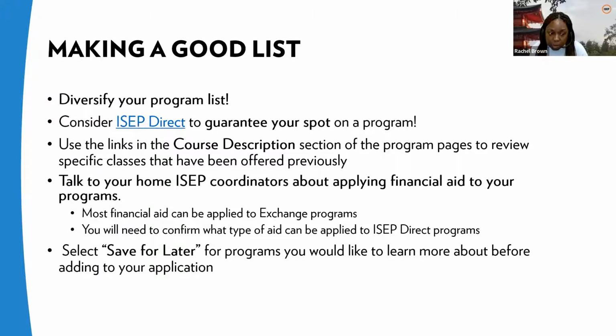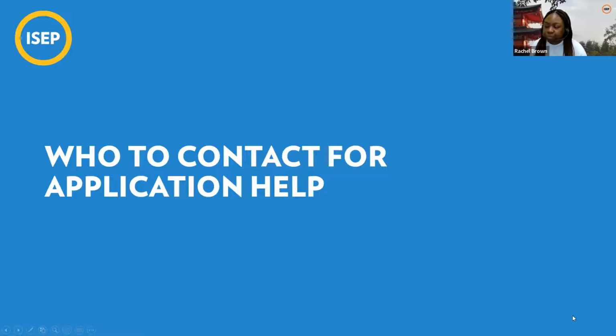an ISEP Direct program. And then lastly, you can always save a program you're interested in and you can save it onto your application for later by hitting that button at the bottom of the program page. And this is great if you see a program that you like and want to ask more questions to your ISEP student services officer or ask questions to your home coordinator to know if it would be a good fit for you. And you can always just save that before officially adding it to your list.